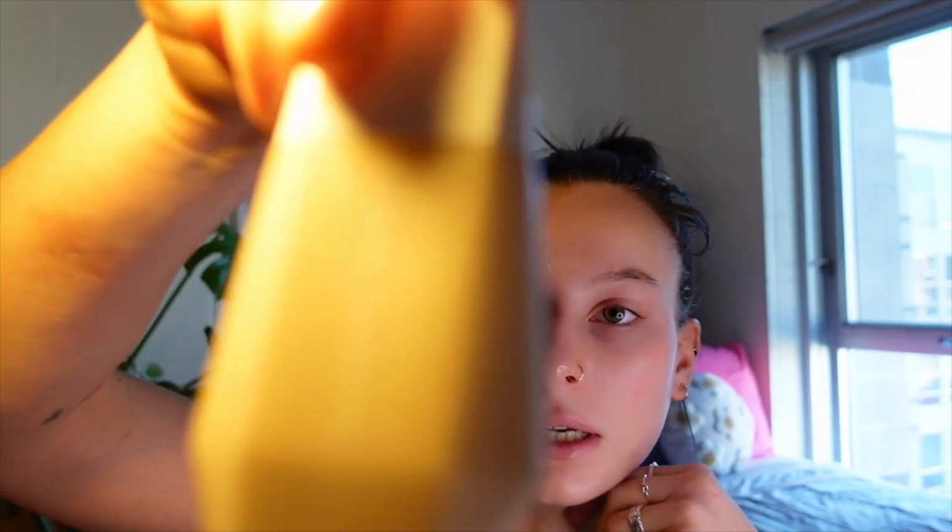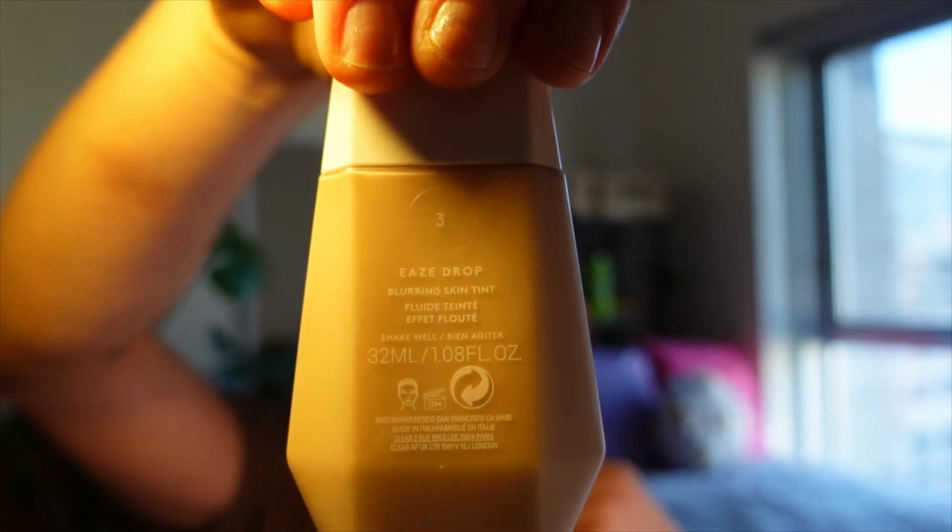Now we're gonna go in with foundation. Because I'm having a bit of skin issues today, we're gonna go into something that's a little more full coverage. On an everyday basis, I typically use the Fenty Beauty Ease Drop. It's this product. This is very light coverage though, and if I'm having a really good skin day, this is what I'll use. But today we are gonna use this one, called Uoma by Sharon C.